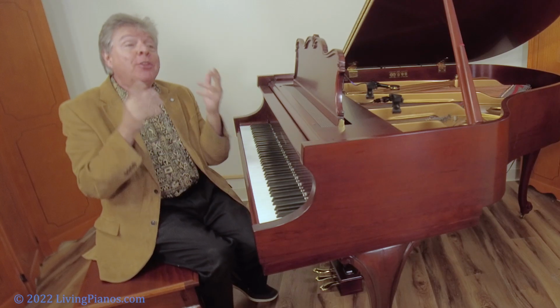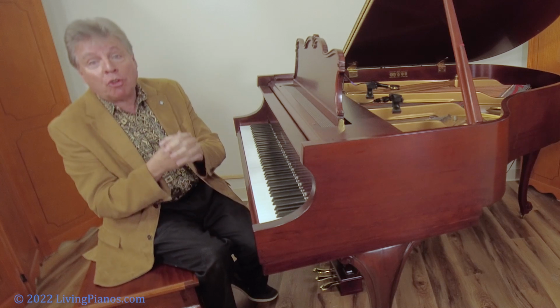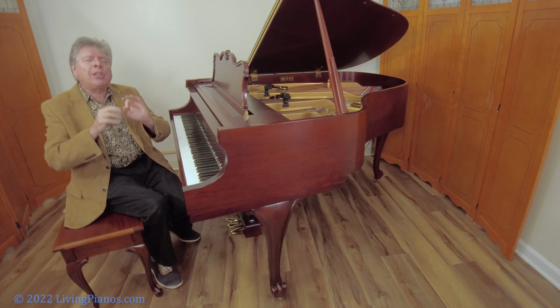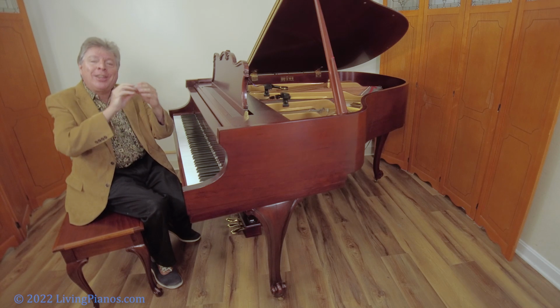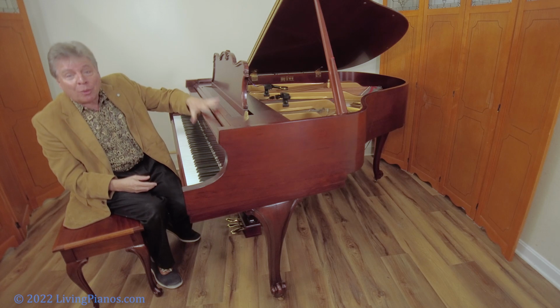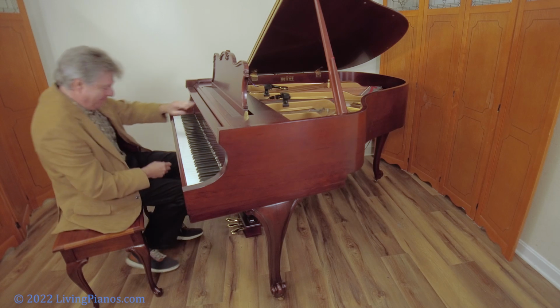I'm going to play the second movement of the famous Mozart C major sonata, K545. It's a lyrical movement. You hear the delicate, clear, round, warm sound that Baldwin artist grands like this are famous for.